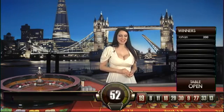Number 19, red, high and odd in the Voisin de Zero French section. 19 spins today on number 19. Just 1 winner, Rohan. Well done. 19 is in the second dozen and the first column. And that's the third time today I have hit number 19.